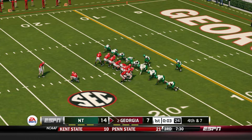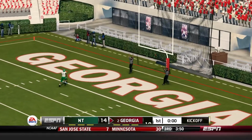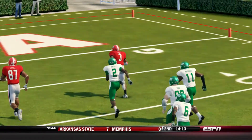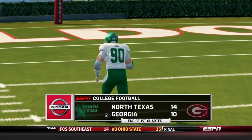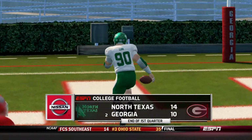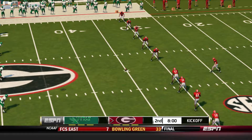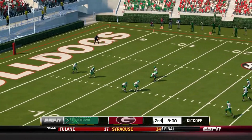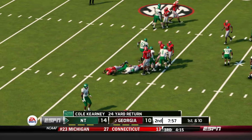So the kicking team is on the field. They'll try for three. The kick is up, and it's good. The scoreboard lit up in that first 15 minutes. North Texas leads it 14-10. Everyone's all lined up and ready for the kickoff. Coming back to return. He's to the 20. Tackle made at the 27-yard line.